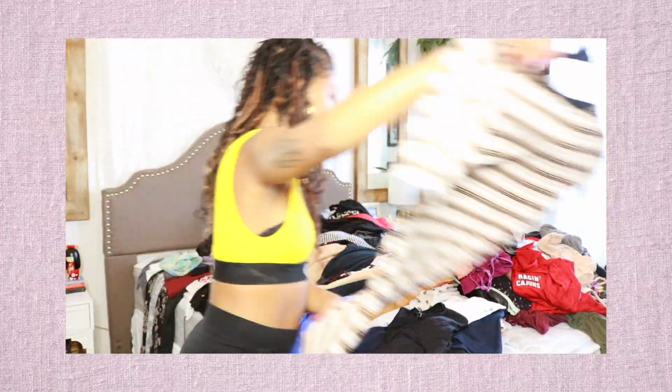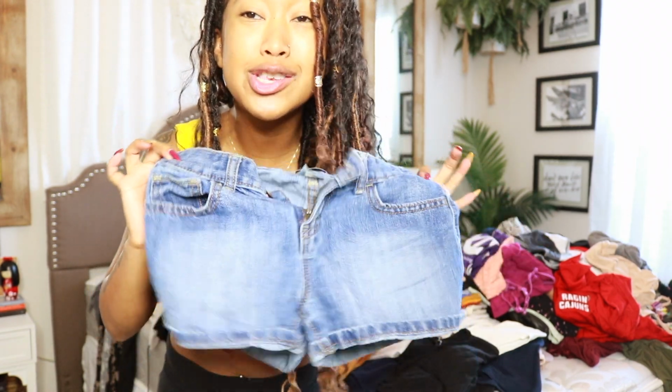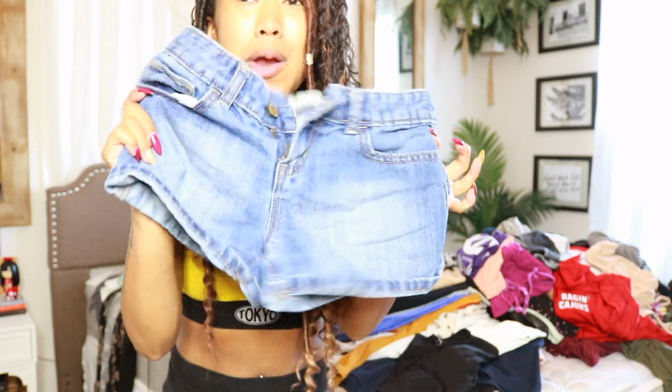These are a 10 regular in shorts. I've had these shorts since elementary school. I'm about to be 24, y'all. What and why?